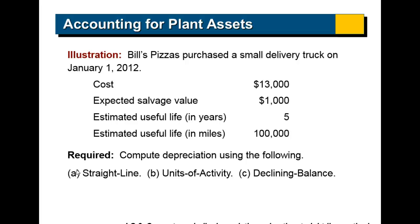So let's take Bill's Pizza. They purchased a small delivery truck on January 1st of 2012. It cost $13,000. We think its salvage value when we're all done with it is $1,000. We're expecting the useful life to be 5 years and 100,000 miles. Now what we have to do is compute depreciation based on 3 ways. We're going to base it on straight line, on units of activity, or on declining balance.